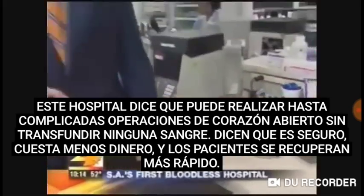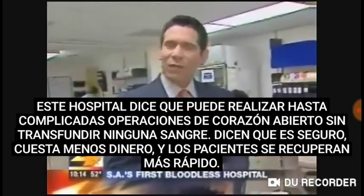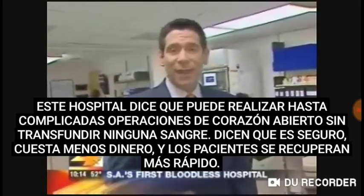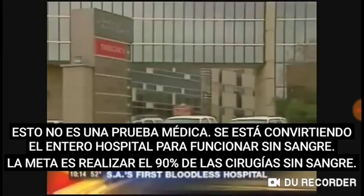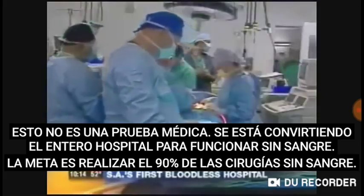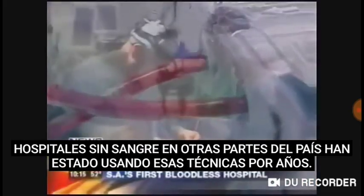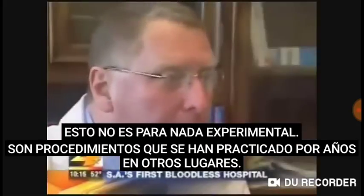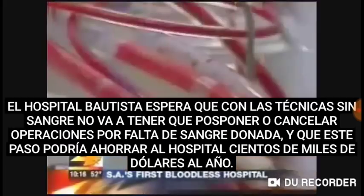But now one local hospital says it can perform even complicated open heart procedures without transfusing any blood. They say it is safe, less expensive, and the patients recover faster. It's converting the entire hospital into a bloodless facility with the goal of performing 90% of its surgeries without blood. Bloodless hospitals in other parts of the country have been using these techniques for years. This is nothing experimental. These are procedures being done other places.